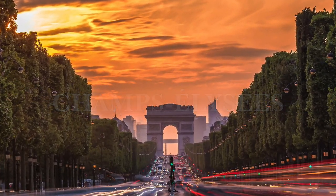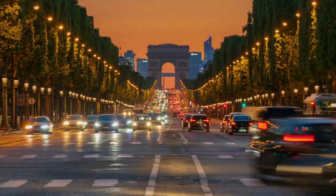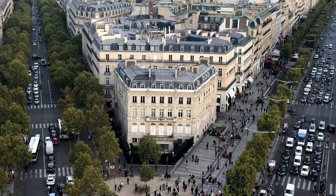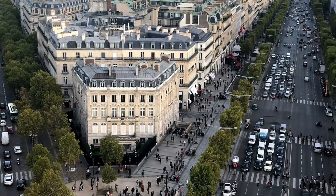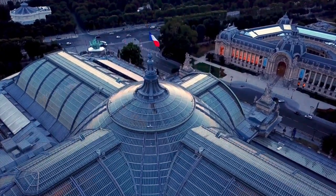Champs-Élysées. The world-famous Champs-Élysées, one of the most iconic avenues in Paris. Known for its luxurious shops, historic theaters, and elegant cafes, Champs-Élysées is a must-visit destination for tourists and locals alike. Today, we will be exploring the history, significance, and highlights of this cultural and commercial hub.